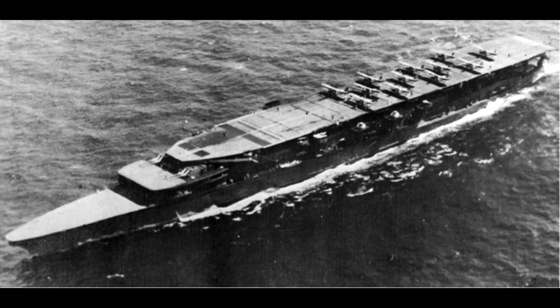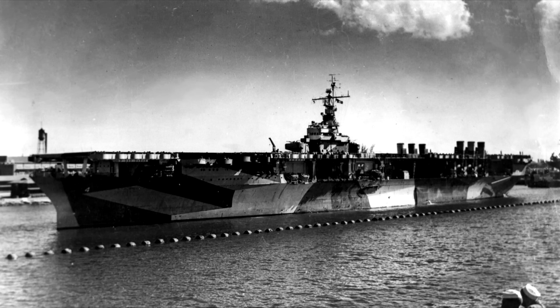This was to allow heavily laden strike aircraft to use the primary flight deck, while lighter fighter aircraft could launch straight from the hangar. This would be in common with the layout seen on British and Japanese converted aircraft carriers that were entering service at the time, such as Akagi, Kaga, Courageous, and Glorious.